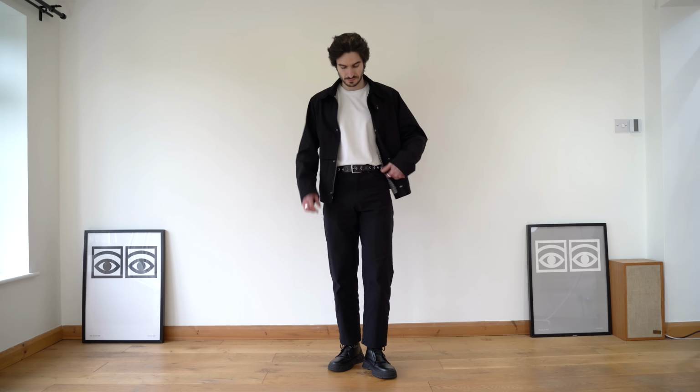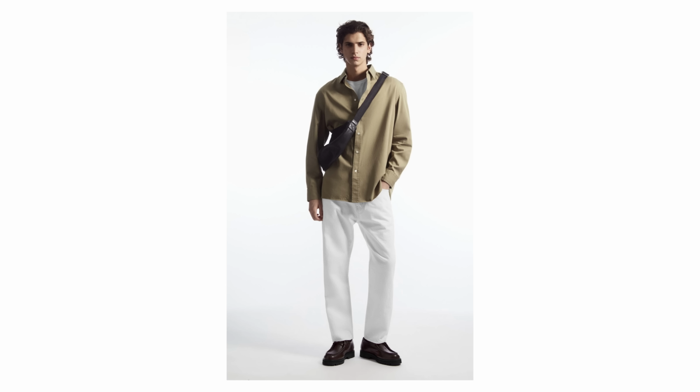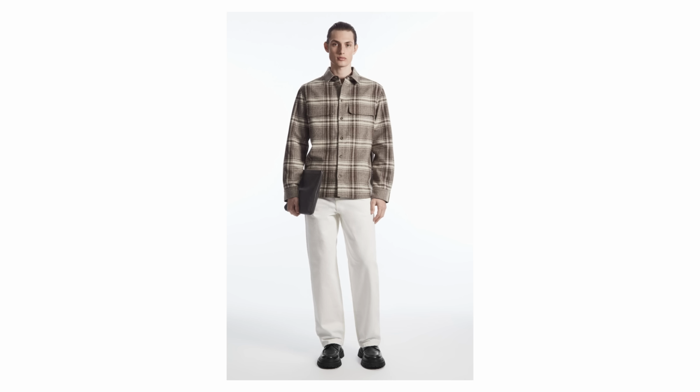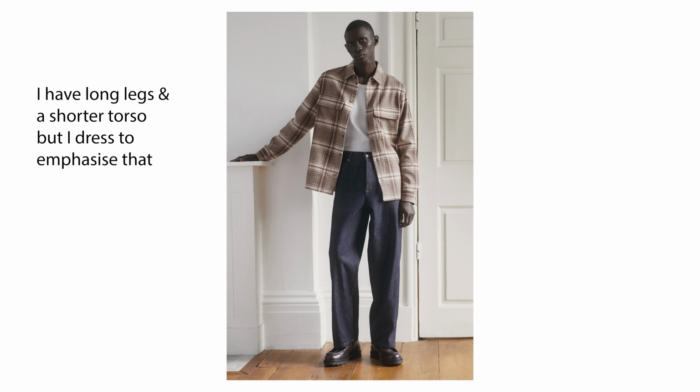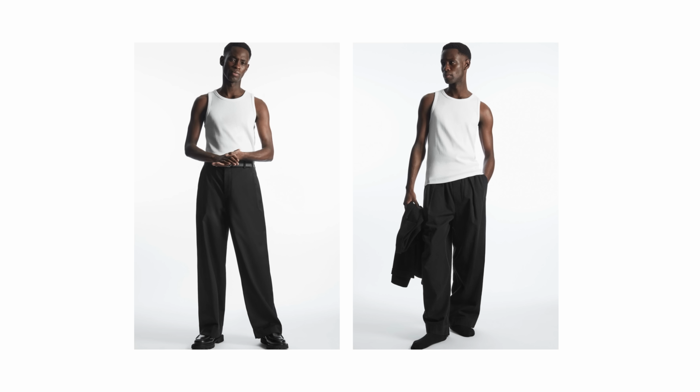For example, if you've got a longer torso and shorter legs, you might want to wear shorter tops or more crop tops, or tuck your t-shirts into your trousers to visually elongate your legs. And if you've got really long legs and a shorter torso, you might want to wear a longer top to balance things out. But you might not. You might want to wear clothing that emphasizes what you've already got, and that's completely fine too. There isn't a one-size-fits-all approach when it comes to proportions, so you need to play around with them and see what works best for you.